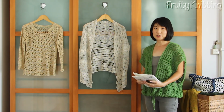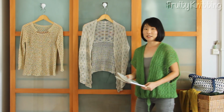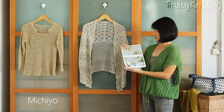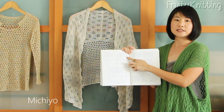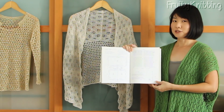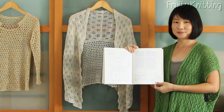This vest that I'm wearing now and this crochet pullover are designed by my favorite designer, Michio. The patterns can be found in this book. In just 2 pages, mostly in diagrams and just a few lines in Japanese, knitting instructions for this vest is written. There are no lengthy instructions. This is typical of Japanese knitting and crochet books.